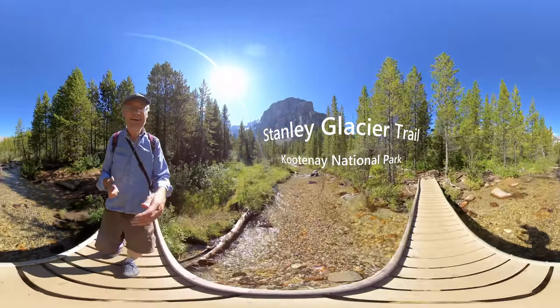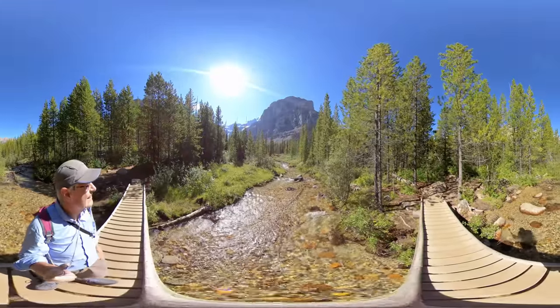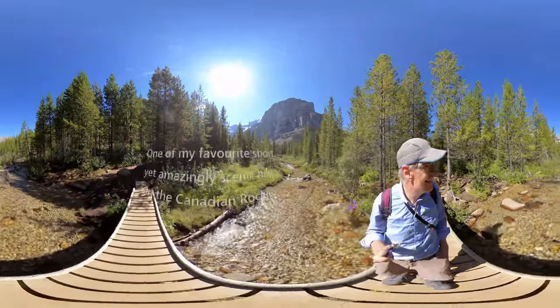Beautiful creek. Stanley Creek. And lots of nice water here.